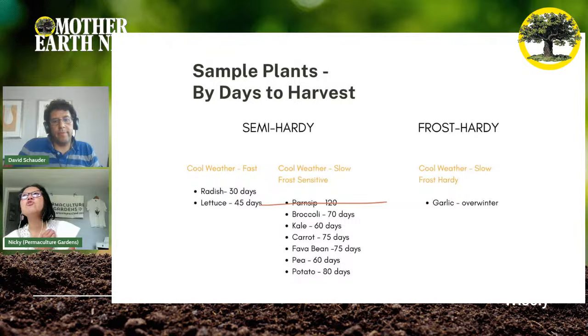If, for instance, you want to grow things like biennials, such as garlic or potatoes, then we overwinter them. I'm not talking about this here because it makes the webinar really long, but if you have questions about that, we can talk about it at the end. Potatoes is 80 days, so you're harvesting them later on in the spring after the winter. Do you want to hear about biennials, or let's continue.